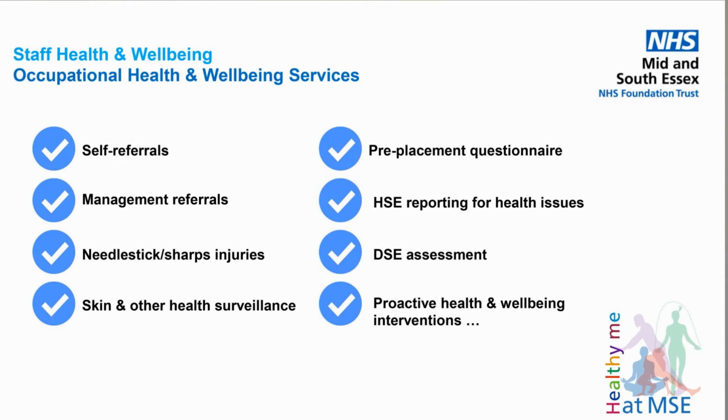Some members of staff, unfortunately, may develop skin or contact dermatitis issues, and we provide the health surveillance for that. We also do the pre-employment questionnaires, which I'm sure most of you will have completed. We also do the health reporting for health and safety matters. This includes for the needle sticks. This might be in relation to COSHH and some of the chemicals that you may come across within your working life. We also do the display screen equipment assessments.